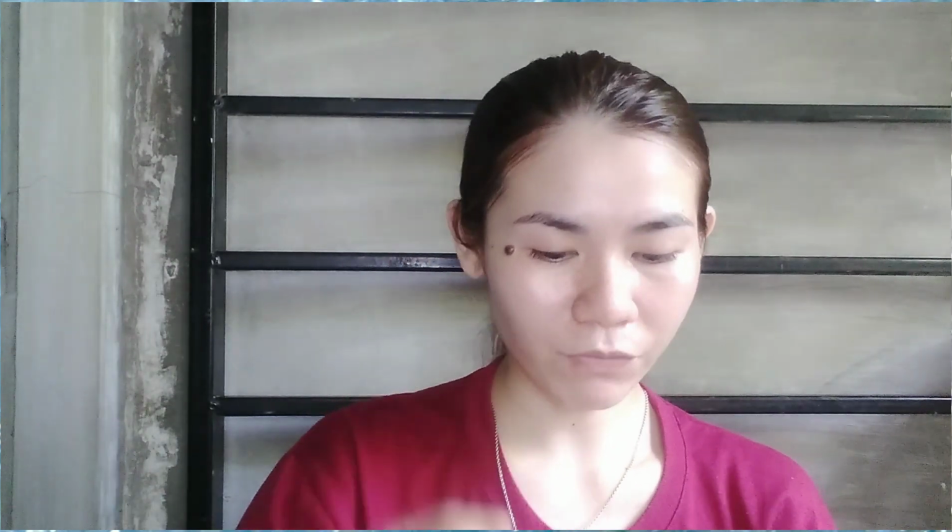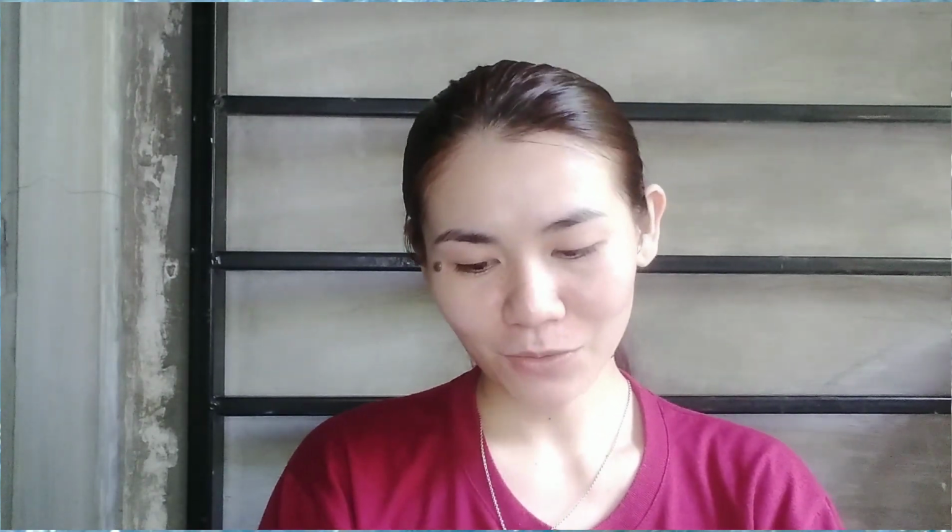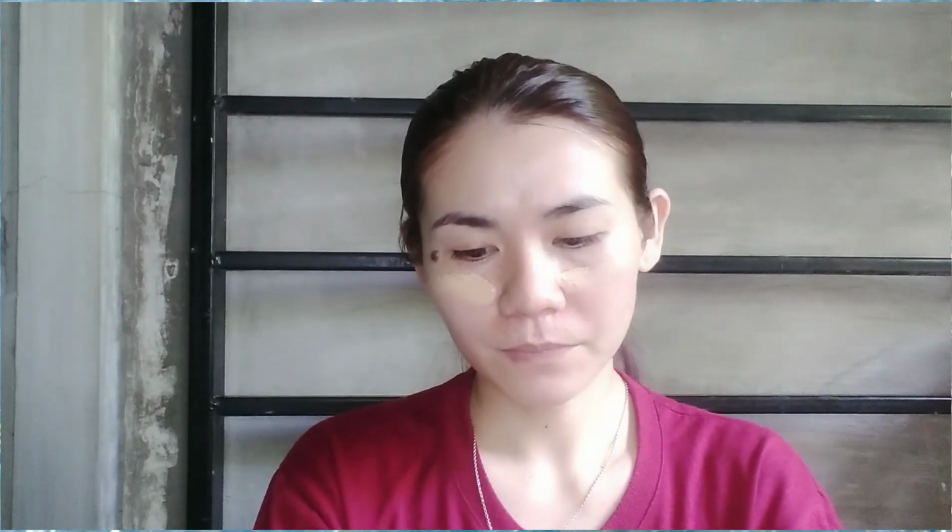So I am just going to use my Superstay from Maybelline 24 full coverage foundation in the shade 120 Classic Ivory. First time ko siyang gagamitin, guys. And I know naman na mag-fit siya sa skin color ko kasi Classic Ivory talaga yung shade ko. Napadami yata. So, I'm just going to put here. So that's it for our foundation.